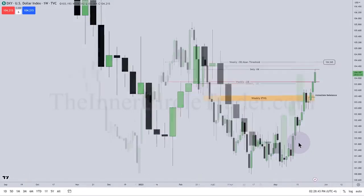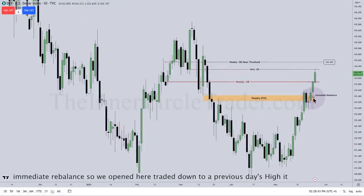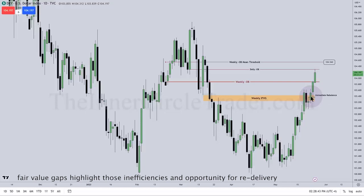So let's go back down to the daily chart. I mentioned yesterday, if we see this formation, this is what I dubbed an immediate rebalance. So we opened here, traded down to a previous day's high. It doesn't mean it's the previous day immediately to the left, or yesterday's high. We're always referring to the essence of inefficiency and redelivery. Fair value gaps highlight those inefficiencies and opportunity for redelivery.